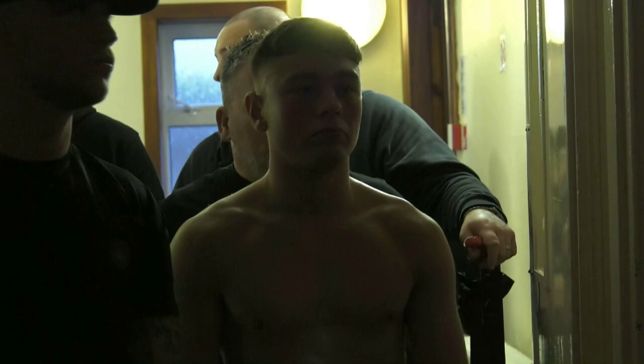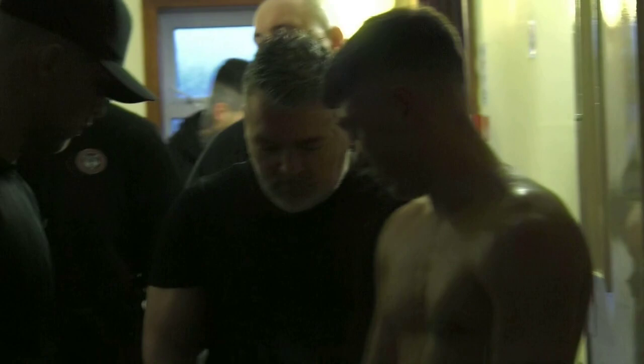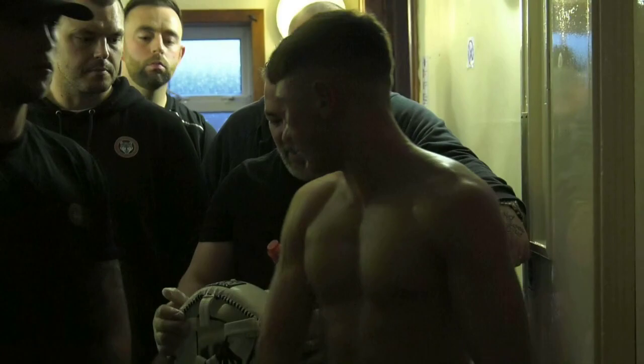Stephen looking pretty confident there. He's looking in fantastic shape. Makes me glad I wore a vest when I boxed. You were always in good shape, Andy. Once upon a time, Josh. Once upon a time. I see that glint in your eyes. You're ready for another.